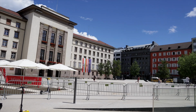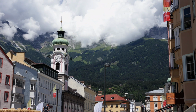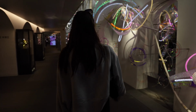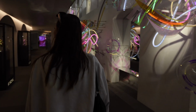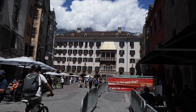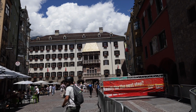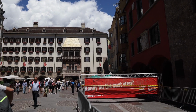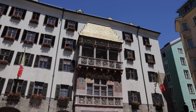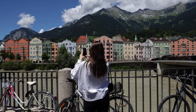Innsbruck turned out to be the cutest little town. We saw loads of bikers and backpackers everywhere, so it seems like a pretty outdoorsy area. Some popular attractions include a Swarovski crystal museum and a roof made of real gold in the center of town. We were told to check out this golden roof, that it's very old and very cool. Several years ago, Innsbruck hosted the Winter Olympics, and it's home to many popular ski resorts.